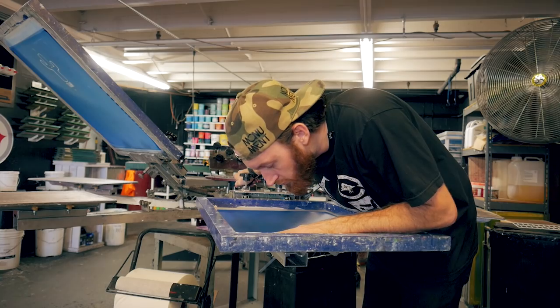Remember what I said about the best process for setup. Load the screen into clamps, adjust the off contact, do that for all the screens, and then register. Do it in chunks, it makes life easier.